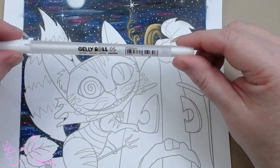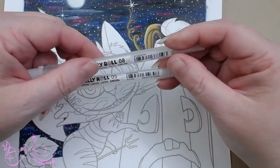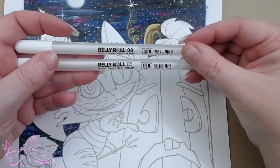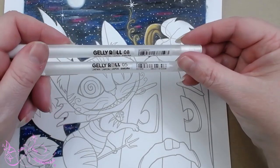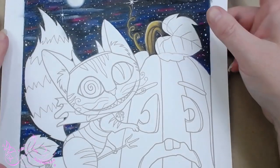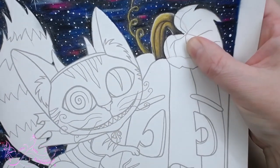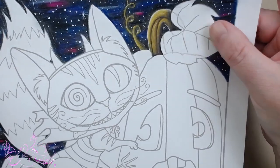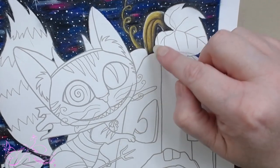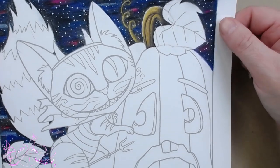I do find that the Jelly Roll pen, the thinner one, is a little bit more realistic highlight-wise, because it's not as thick. It's nice and thin and it goes on nice and thin. You'll be able to see that more once I scan it in too. Remember, we've got a reflection of the lights here, so we can hardly see what I've actually done there. But when I scan it, you'll be able to see that more clearly.